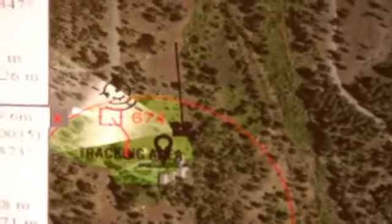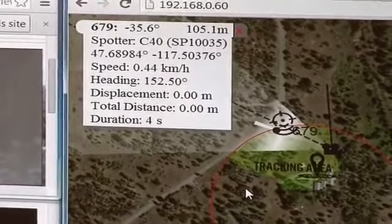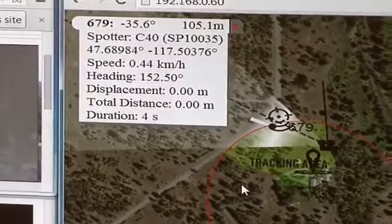So it tells me right here that I've got an intruder just with the information on the heading and how fast and from what direction. You can see we have 2 subjects. We have one that's lower, crawling, and then we have someone behind them right there. They've triggered the cameras and the spotlight.